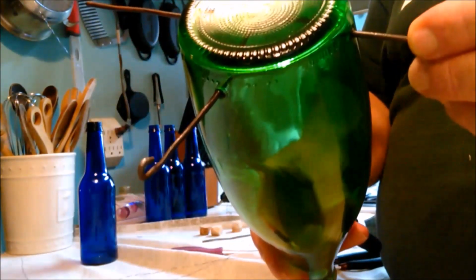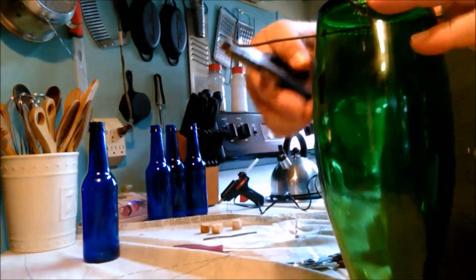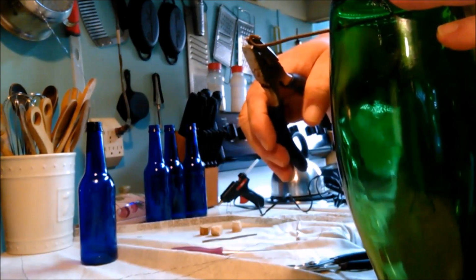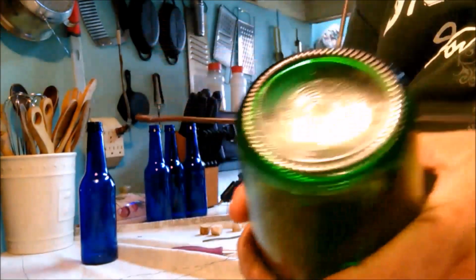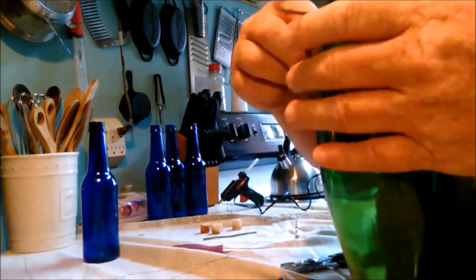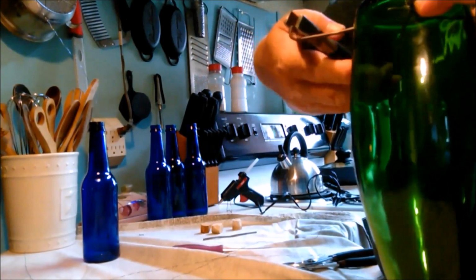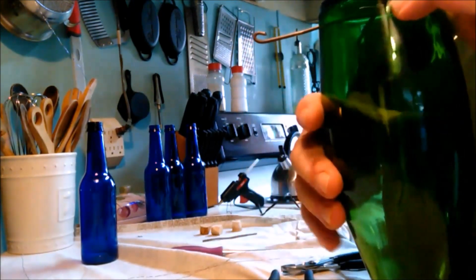Make sure your little hook part is straight down. That way you know which way this one's got to go. And you get them even, or at least in the right direction. I don't want to tighten those completely up yet. There you go, see? Now, got to do the other side, or the other wire. Now, got both those done.